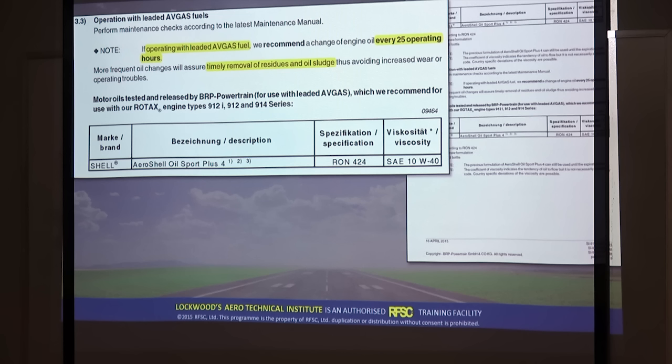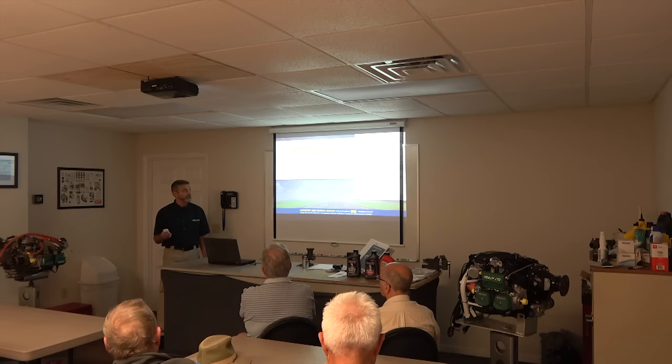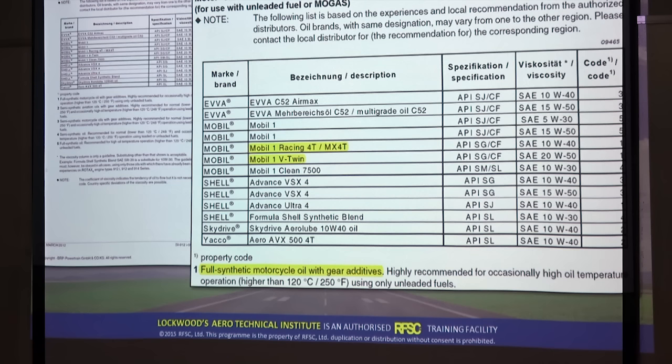Otherwise, you're going to get a lot of lead built up in there, and you'll be giving your engine the equivalent of arterial sclerosis. So you need to pay attention to that if you're doing a lot of 100 low lead. Okay, here are some of the recommended oils, like what I was talking about.